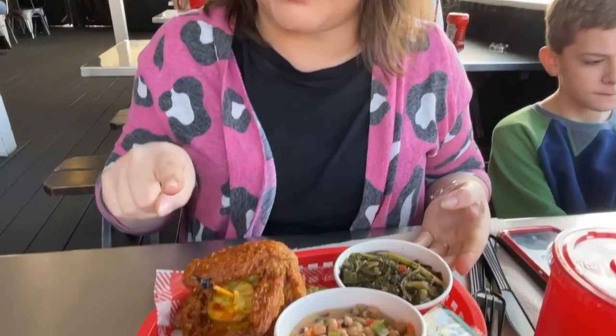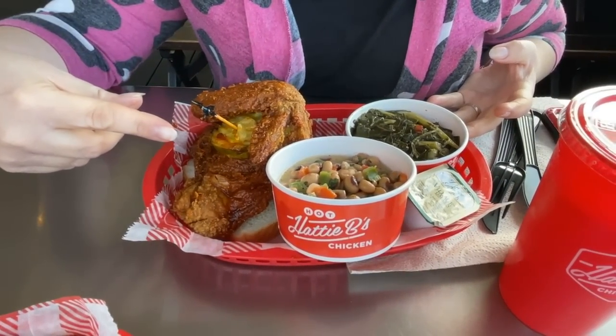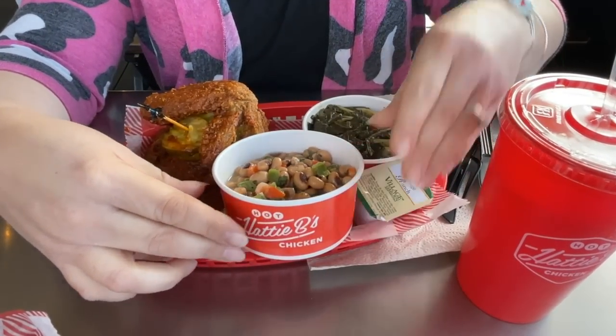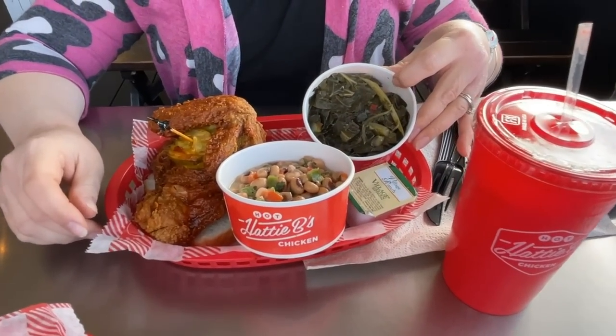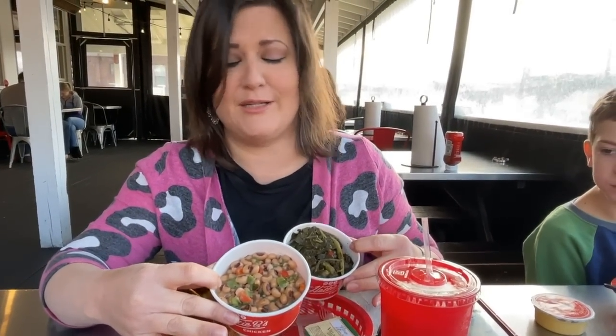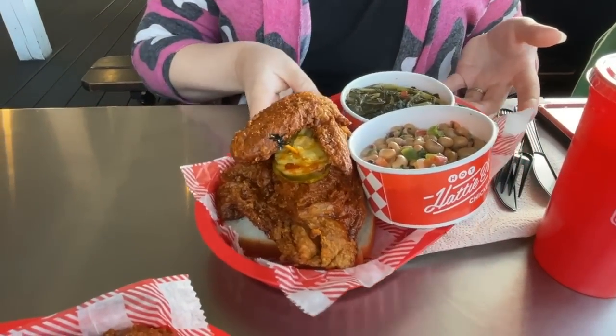And Jennifer, what did you end up getting? I got the small white, which comes with a wing and a breast, and then I got the black-eyed pea salad. And very fitting for New Year's. Yes, and the turnip greens. In Tennessee, these are 2 of the things that are supposed to bring prosperity in the new year. So, and then it also comes with toast on the bottom. Very nice. Pickles.